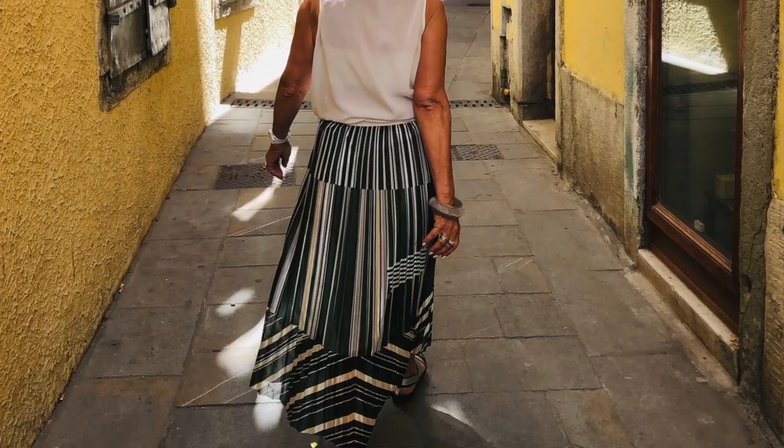Have to dress up in Italy. They're all so smart. So this did me proud. I bought it 2 years ago and never worn it. It's never been warm enough in England. But I did get about 3 wears out of it on this trip.